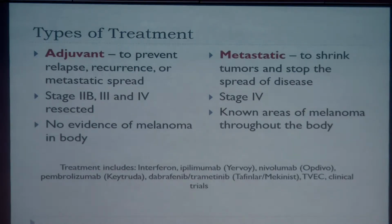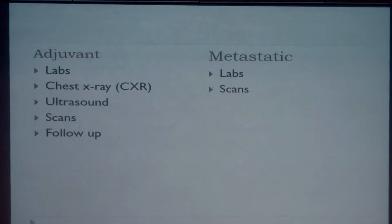Just a quick touch to stage 1 and earlier stage 2A disease. Those are people that have surgery, and that's pretty much it. They don't actually have treatment. That is because the risk of it coming back is not high enough to do treatment. So in case you have that and you're like, why am I not included in this? That's why. So these are the two main categories that we have.